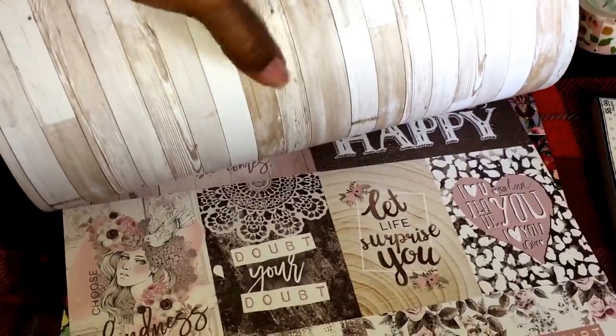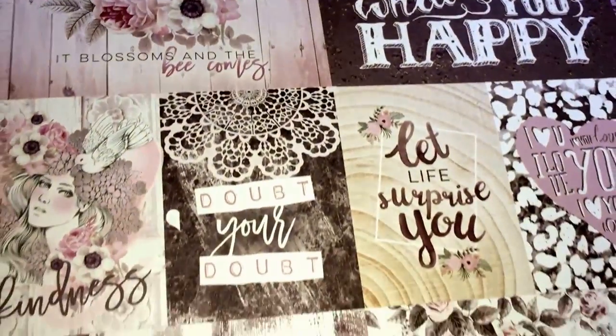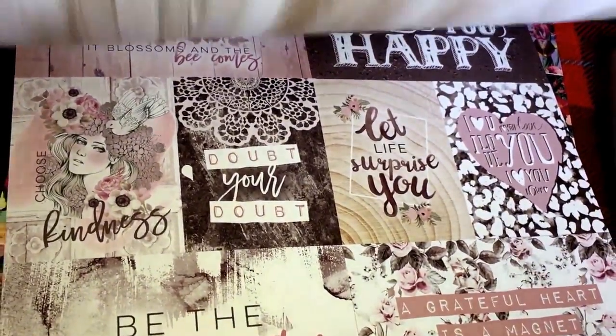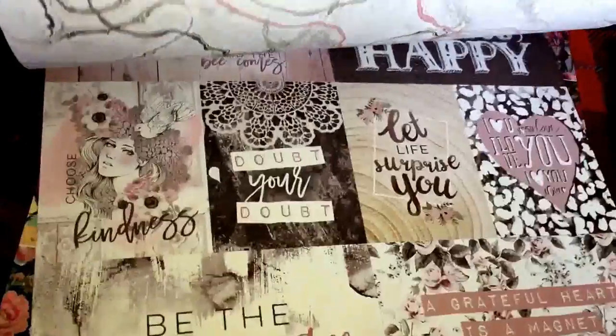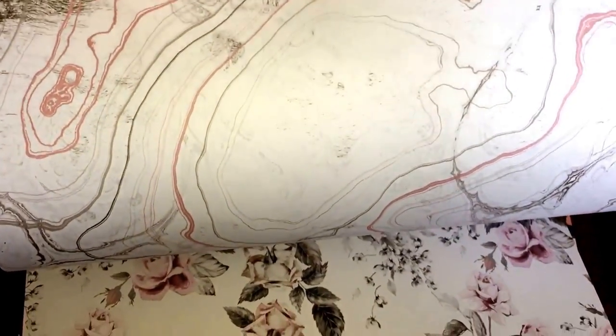Look at that. I love this one. Look at those cut aparts. Beautiful. Love the colors. Yeah, and quite a few cut apart sheets, so I probably could share some of those. Look at that with the marbling. And that's it for that one. So really love that one.